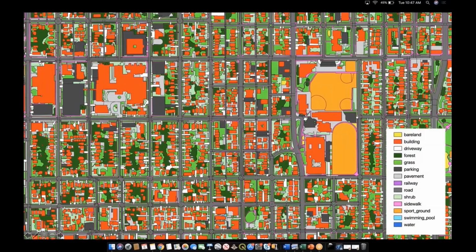And you can see the 13 layers that we'll be creating in the bottom right-hand corner. The 13 layers will include bare lands, buildings, driveways, forests, grasslands, parking, pavement, railway, and you can read the rest in the bottom right corner.